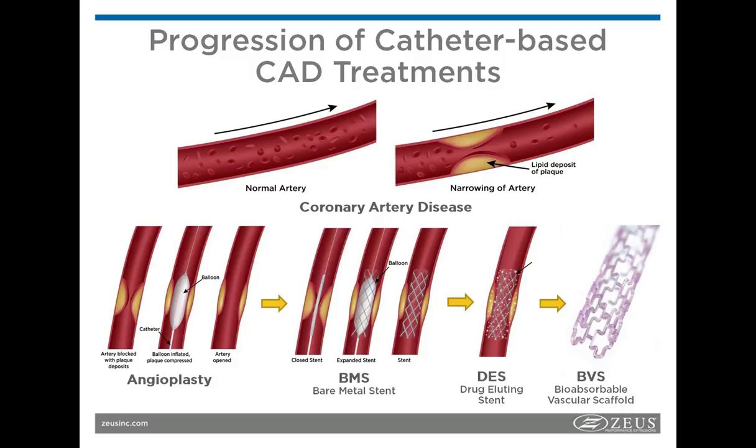And then along came bare metal stents as they saw a need to help support the lumen of that artery, given some of the damage that was done during the angioplasty procedure. That was soon followed by a couple generations of drug-eluting stents that have helped reduce the proliferation of new tissue within the vessel and maintain greater patency. And now we're in the realm of bioabsorbable vascular scaffolds with a couple CE marked or close to being CE marked. And Zeus has been heavily involved in the development of biaxially oriented tubing that is lased into bioabsorbable vascular scaffolds.